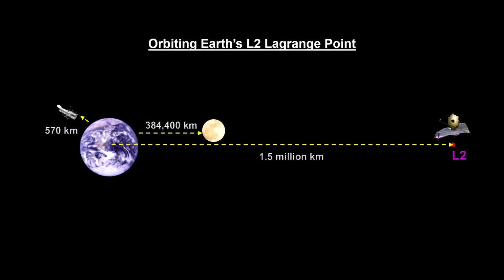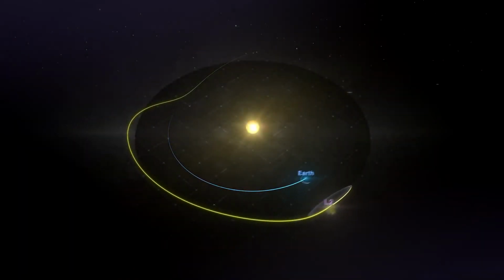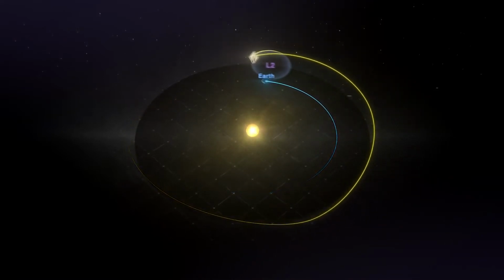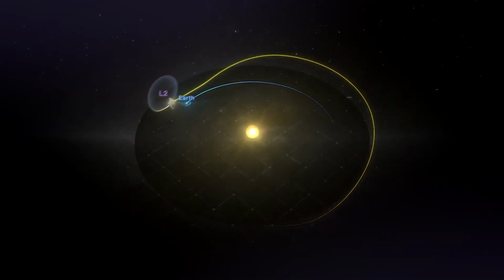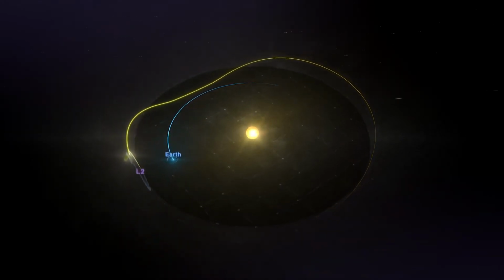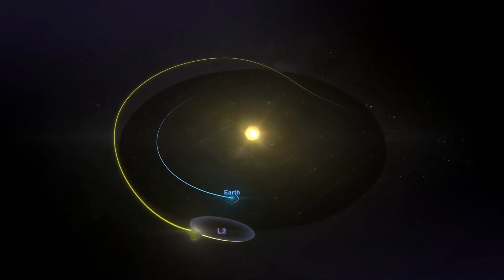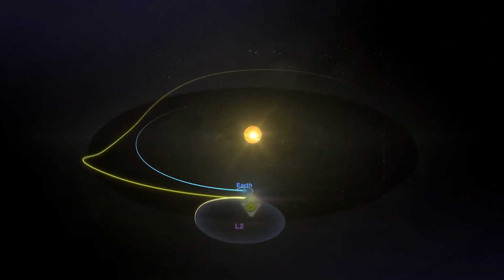You'll recall from our coverage of Lagrange points in our How Far Away Is It segment on the solar system that objects can, with a little assist, orbit L2. This animation shows how this will work. To remain in orbit around L2, Webb will have to periodically burn small amounts of fuel. This puts a time limit on the usefulness of the telescope at around 10 years.